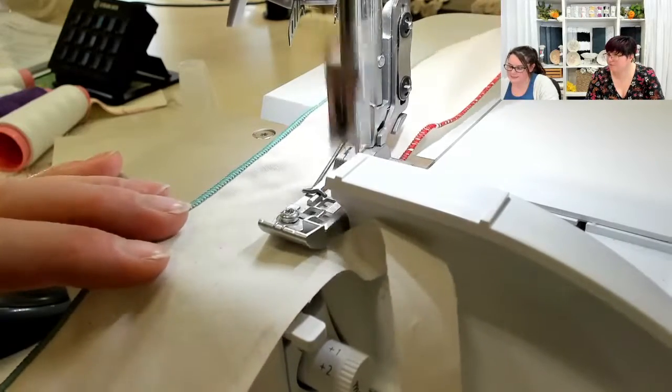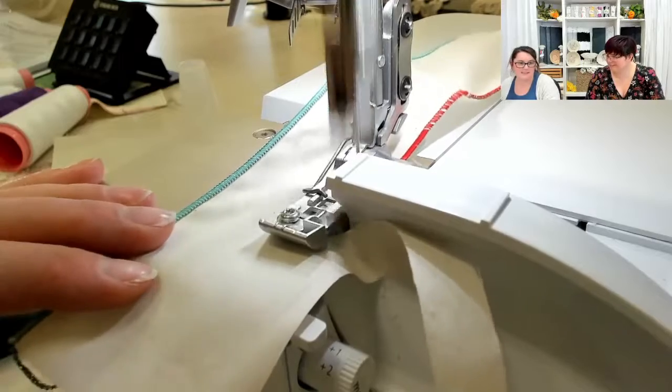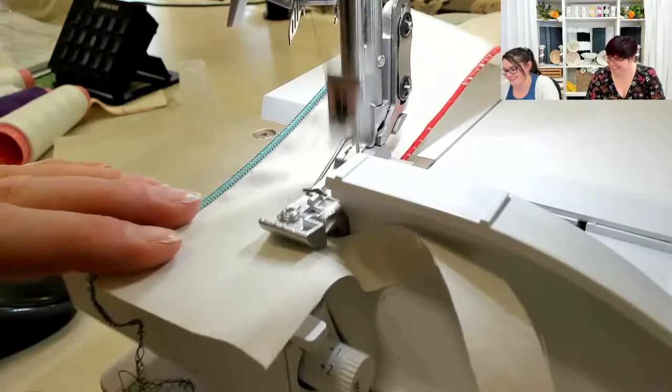Oh, that looks nice. On my flutter fleece. Flutter sleeve.